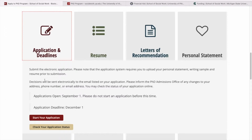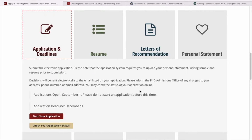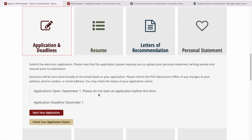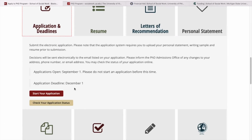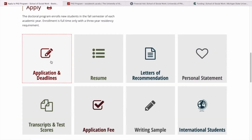So it says that you need to submit an electronic application. It says, please note that the application system requires you to upload your personal statement, writing sample, and resume prior to submission. It says decisions will be sent out electronically to the email listed on your application. And it says, please inform the PhD admission office of any changes to your address, phone number, or email address. You may check the status of your application online. And then it says application typically opens on September 1st. It says please do not start an application before this time. And the application deadline is typically December 1st. And then it gives you a button to start your application. All right, so that was the first button.